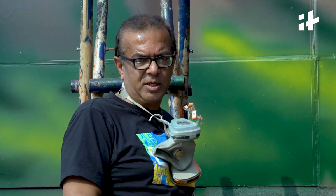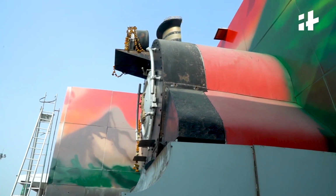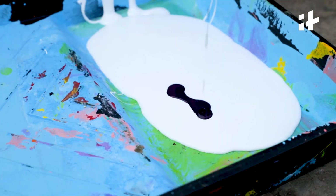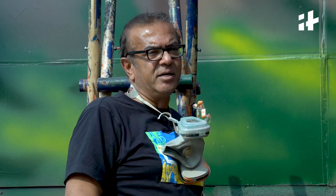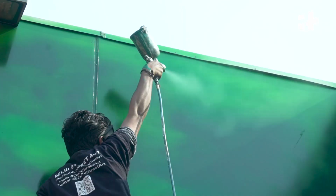We are creating this artwork for the last couple of days, and we'll continue for another 2 or 3 days till we get this thing finished. We were approached by the railways to create something which would fit with this environment. The design here is basically depicting scenes from nature, just to give a welcoming and a green sign to the people coming and leaving the station on both sides.